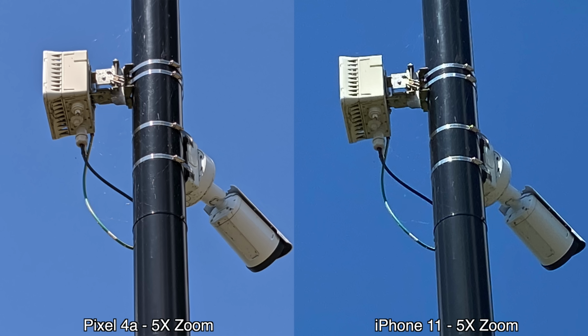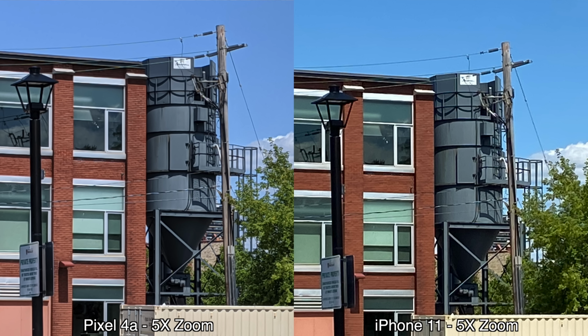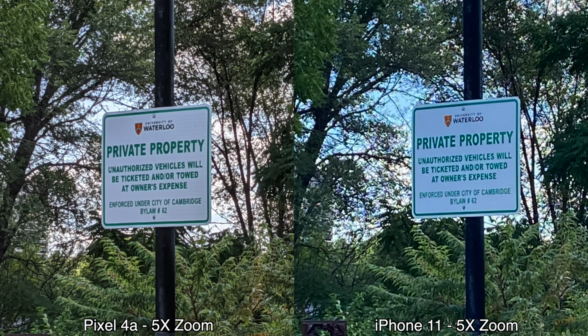Now for every single zoom picture that I took, I feel that the Pixel 4a did better because the pictures are just sharper. But once again, take a look at these pictures and let me know in the comments down below which one you prefer and why.